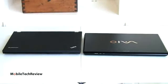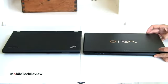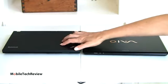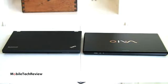So here we have them closed side by side. You can see the ThinkPad has a smaller footprint. The VAIO is longer going this way. And difference in finish and style. This one's kind of going for that fashionable, sleek, nice look. Carbon fiber lid, very pretty. ThinkPad matte finish here. And from the front, they look about the same in terms of thickness. ThinkPad is a little bit thicker, but it's not such a big deal.